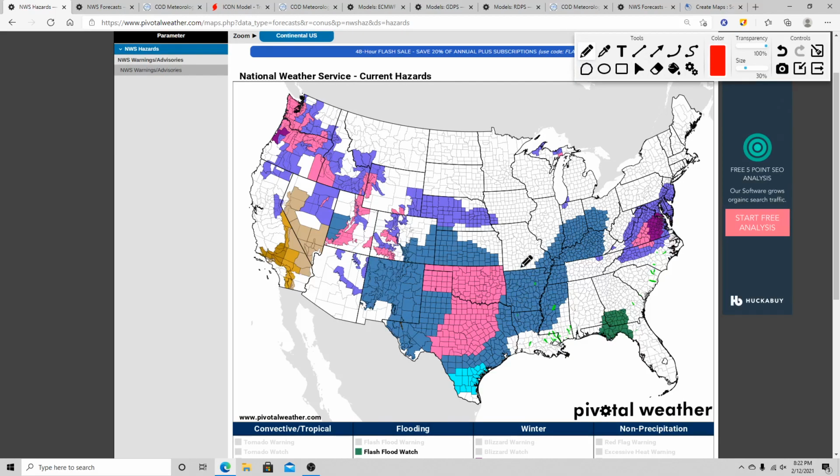Let's talk about this big, big-time winter storm. It's definitely looking to be possibly historic in some of these regions. I've seen National Weather Service offices talk about this being a historic event. Just look at all these watches for pretty much the same storm. Areas in the pink are winter storm warnings, which we will likely see expanded to more areas, probably in the next few hours or so.